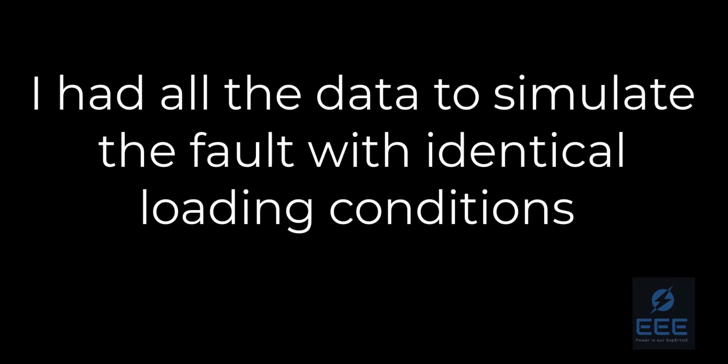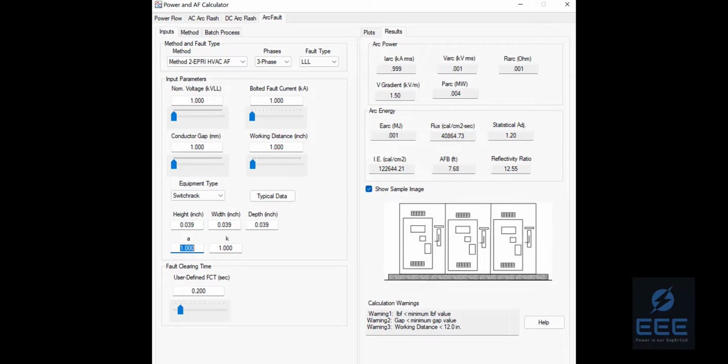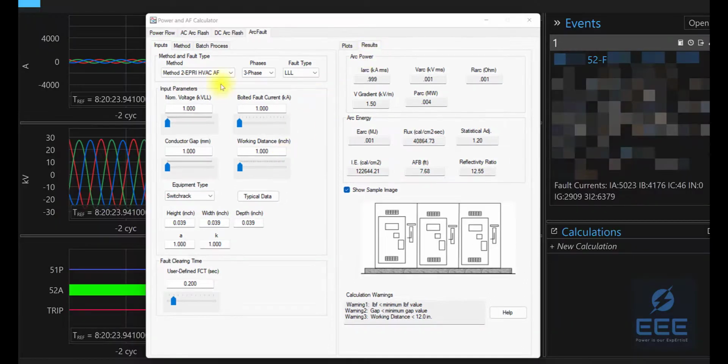How many calories were released during this fatality? I use the ETAP Arc Flash Calculator tool and input all the data here. We select the right module, arc fault, not AC arc flash, arc fault, since it's higher than 15 kV. The right method, 3-phase, line to line to line, fault type. Input parameters: we have the line to line voltage, the fault current, conductor gap, working distance, then the reflectivity coefficients A and K. And we have the fault clearing time, which is 1.73.